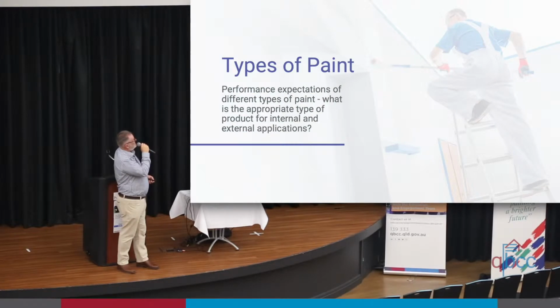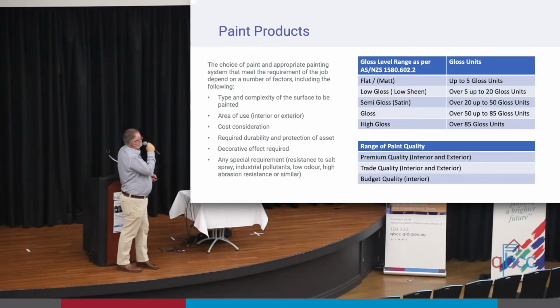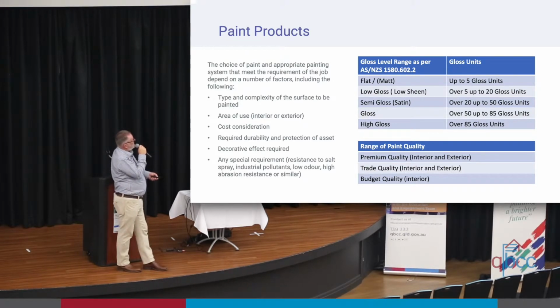So the types of paints, let's just quickly flick through this because most of you would know this. The choice of paint really comes down to the complexity of the surface, the area you're using, cost considerations, and whether it's decorative or durability you're looking for. When you actually look at the gloss levels, these are standard in the Australian standards.